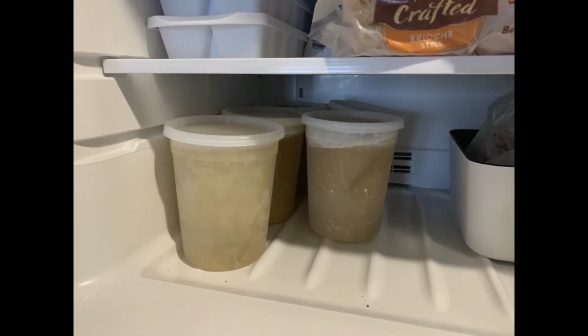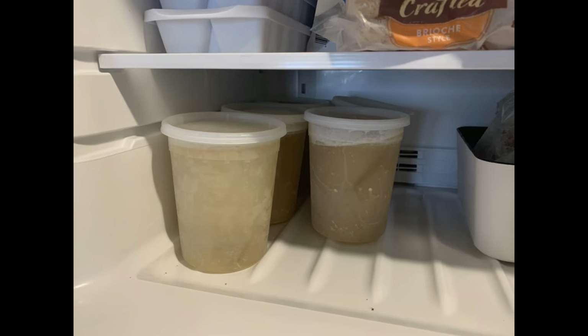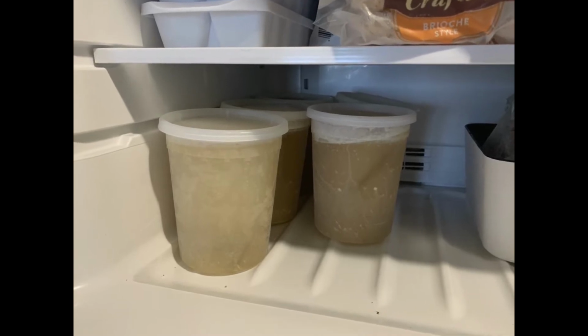Stock can be stored for up to 1 week in the fridge or frozen for several months.